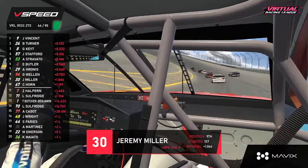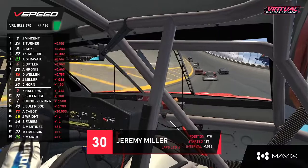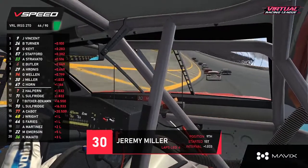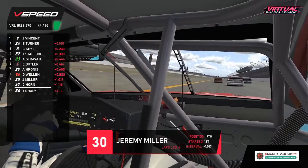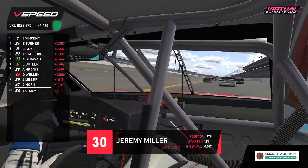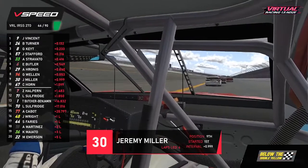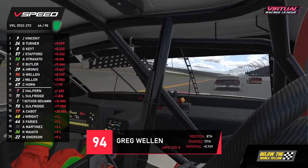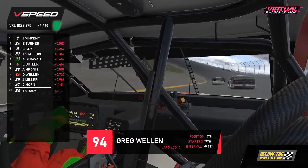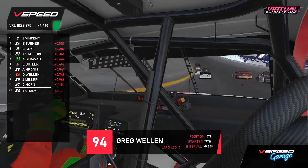Pole sitter Jeremy Miller's had a bit of an up and down day. Been all throughout the top 10 and right now in the 9th position after leading 4 of the first 10 laps. Right now he's behind Greg Wellen, who rides behind Angelo Ronas. Greg has led 8 laps, which could be up there with some of the most that anyone's led this evening.